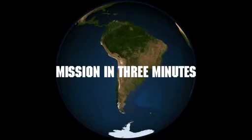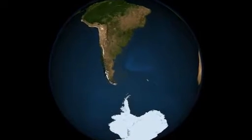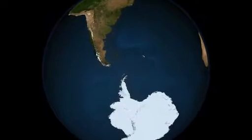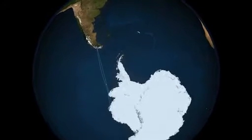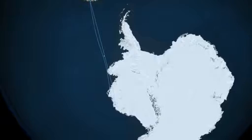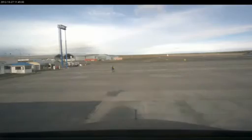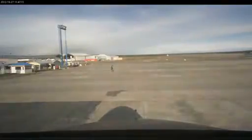It's a long 12-hour day, flying out of Chile to one of the farthest points Operation IceBridge can reach in the Antarctic, the Getz ice shelf. We know from satellite measurements that this 300-mile-long floating ice shelf is losing mass, but with IceBridge data, we hope to find out something about why and how fast this ice is disappearing.